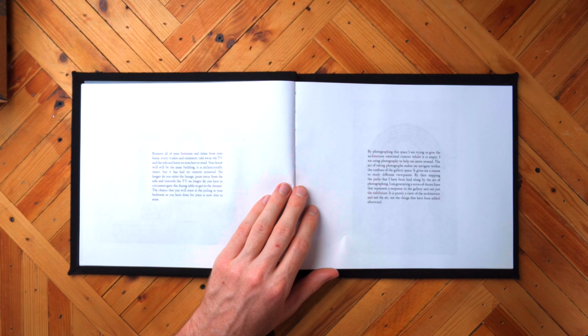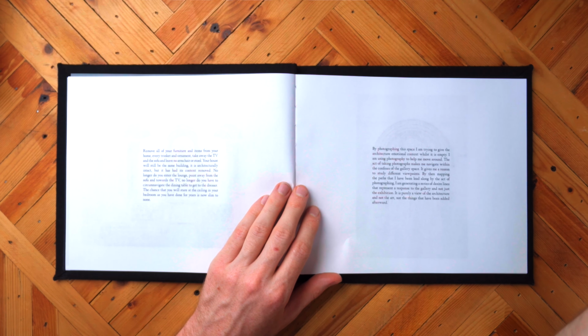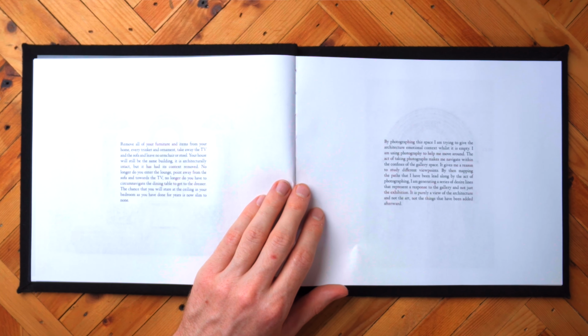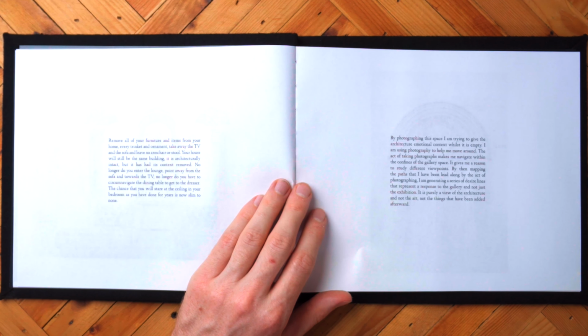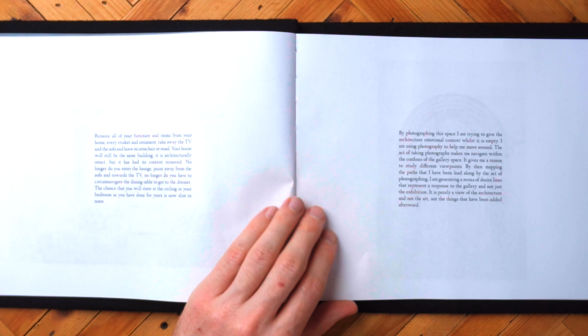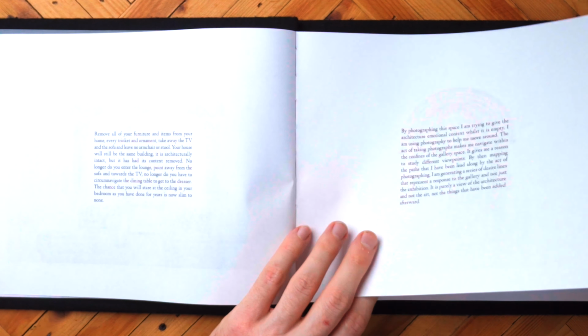No longer do you enter the lounge, point away from the sofa and towards the TV. No longer do you have to circumnavigate the dining table to get to the dresser. The chance that you will stare at the ceiling in your bedroom, as you have done for years, is now slim to none. I start getting a little bit more poetic.